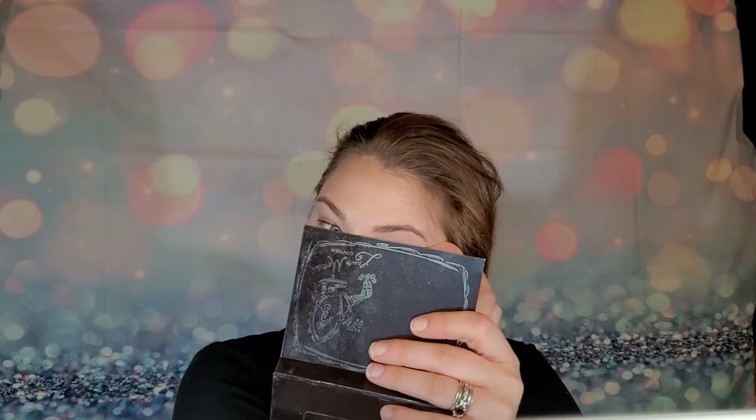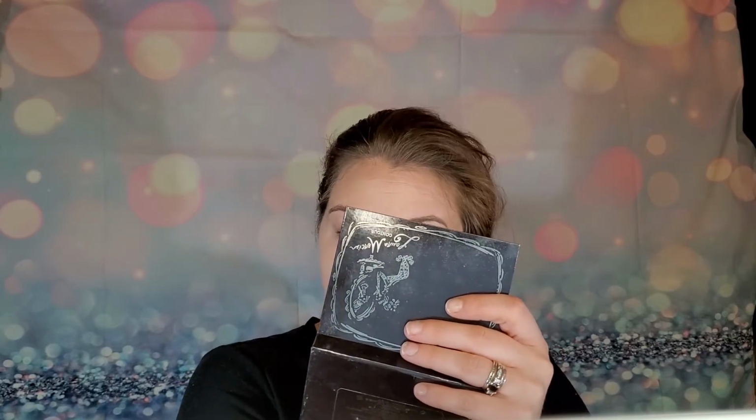All right, let's go ahead and set the face. I'm gonna set my under eyes with Morphe, since that tends to be my go-to like under eye setting powder. I want to see how it works with this concealer. Okay, that actually looks like it set very nice.